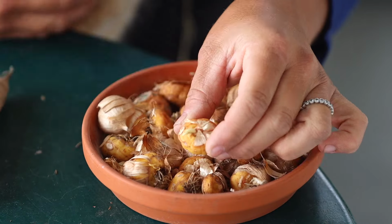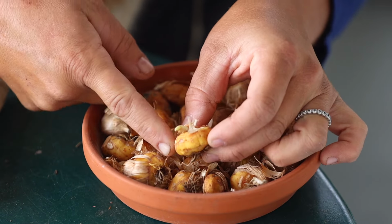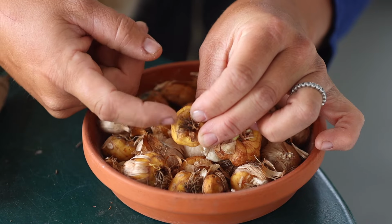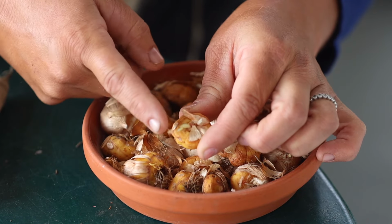But sometimes you can see with this corm, they're kind of like flat discs right here. If you look at the underside, you can see where the roots come out, kind of like the hairy roots, and then the top you can see the growth point.